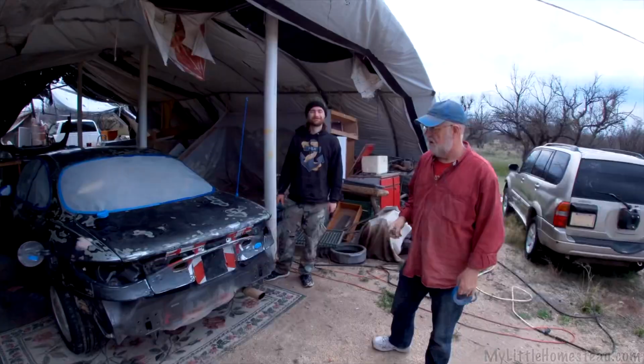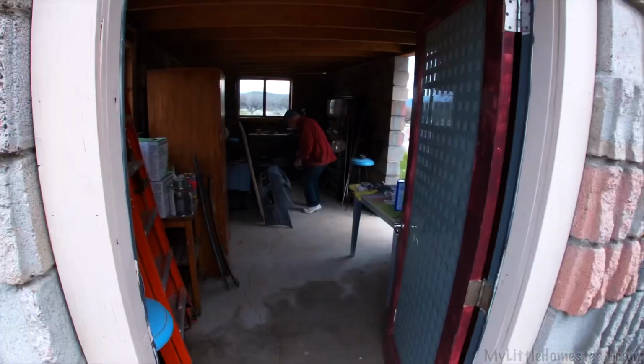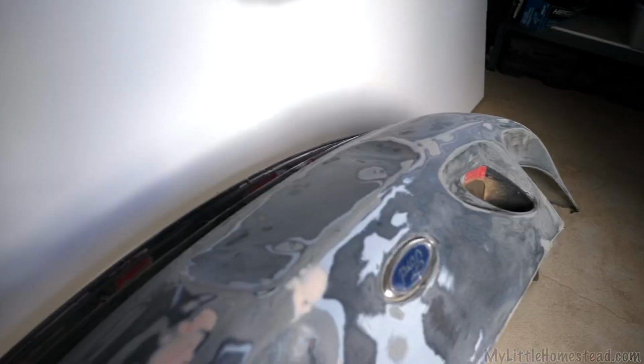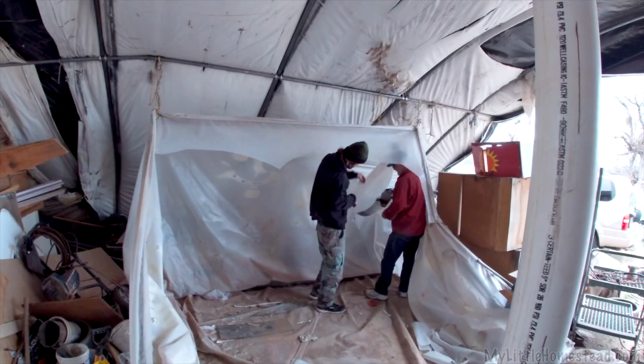Gary got the bumpers all fixed up. They're so nice. He did an excellent job on these. Got all sanded down. It's really good. Can't even tell that it was so broken up. This is the one that was really broke up. That's the back bumper there. And it is amazing now. There's the patch there. It's gonna turn out beautiful when it gets painted. It's gonna be just absolutely beautiful.